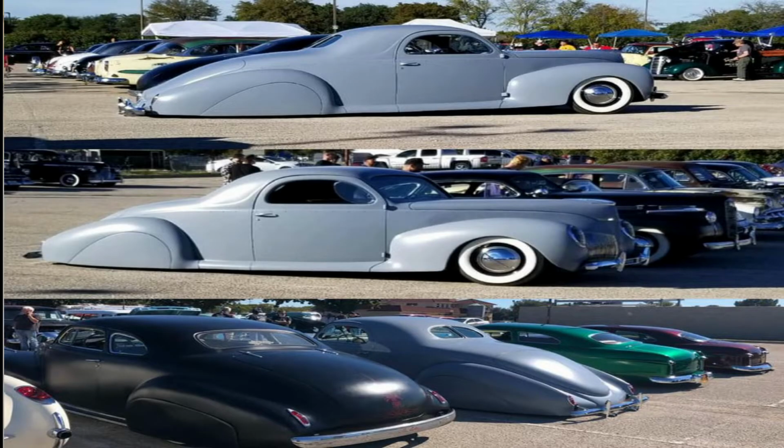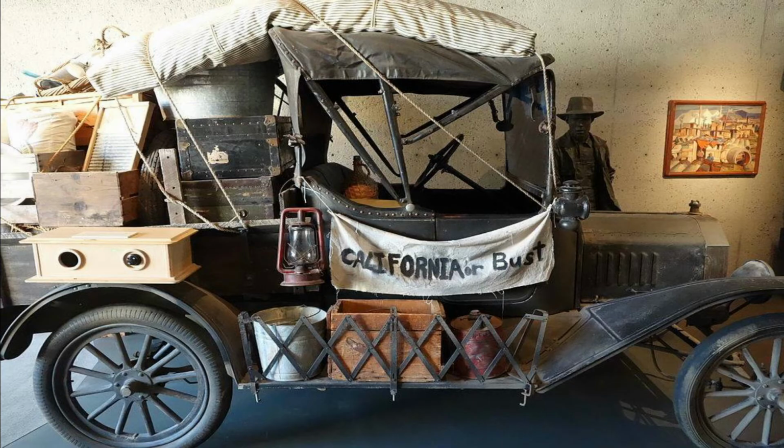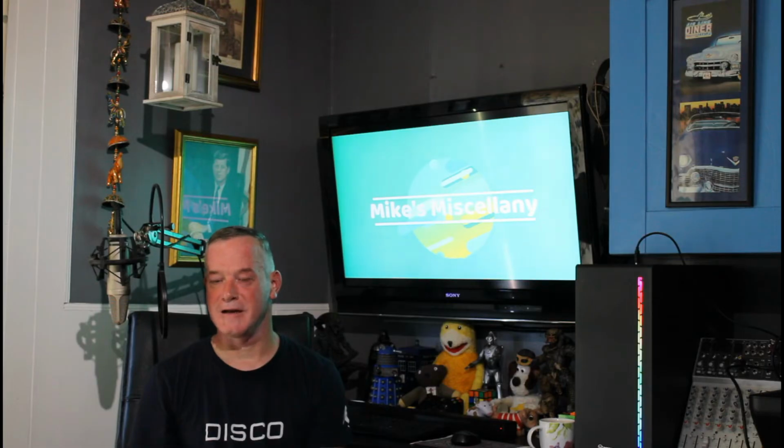To 1939 and we see a Zephyr. These were very low slung on the back, so it was a case of mind the potholes or ramps on the road. Next, an Okie migration car, Dust Bowl era, 1930s. This one is housed in the Oakland Museum of California. You might recall a car quite similar to the one pictured as being featured in the hit TV show The Beverly Hillbillies. You'll come back and see us sometime, you hear?